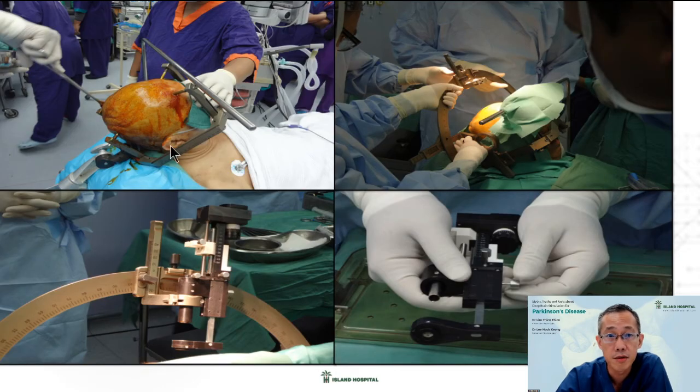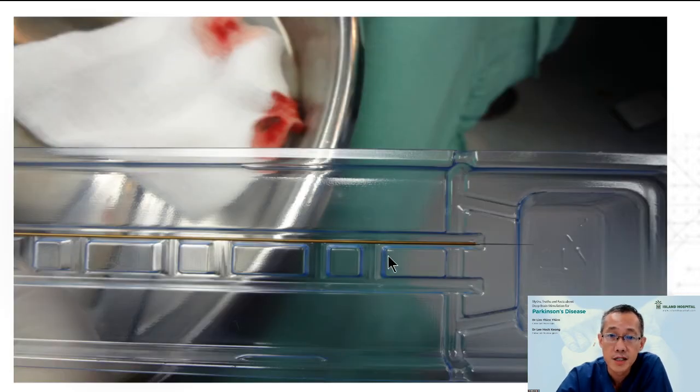And this is a diagram showing that we clean the patient's head properly, place the frame, and assemble these complicated micro drives, which are one of the instruments to help us place the electrode. And this is a very fine electrode. We use it for the microelectrode recording.